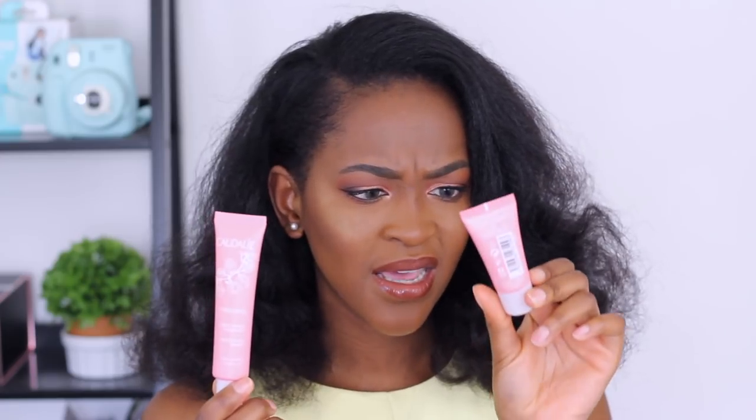And I actually got this as a sample from Sephora, you know, how you get your points and you can use them on something. I got this from Sephora and I really, really liked it. I liked it so much that I went and got, I don't think this is the full size. This is 10 ml and this is 40 ml, so these two together after washing my face.